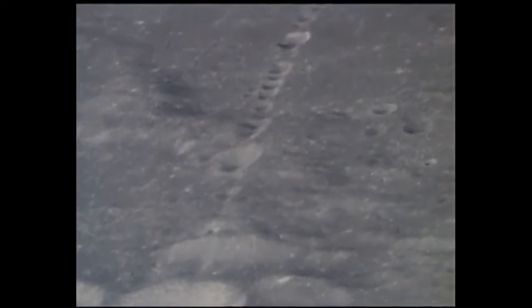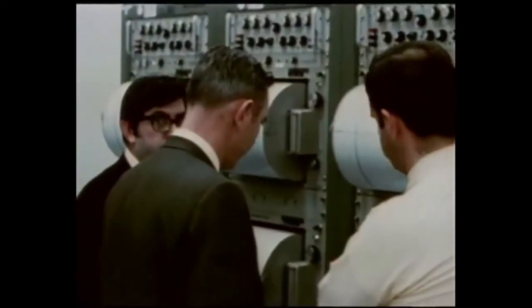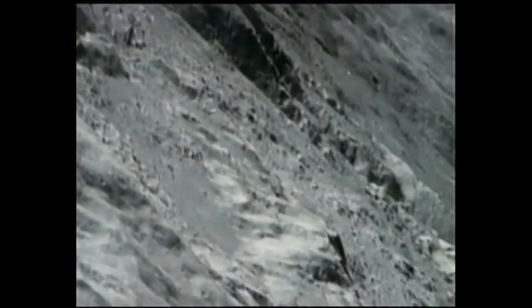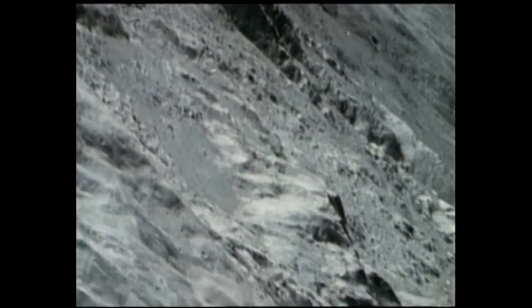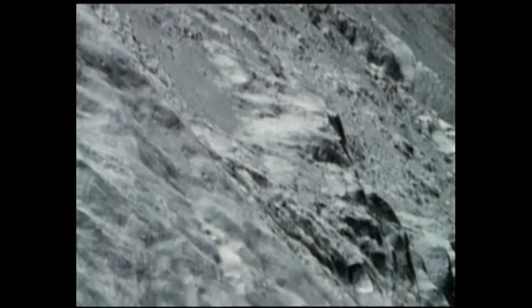As Apollo 14 was on its first orbit, the third stage of the booster smashed into the moon at its planned target point. Its impact picked up by the seismometer left by Apollo 12. The structure of the moon's interior is one of the major mysteries of lunar science.